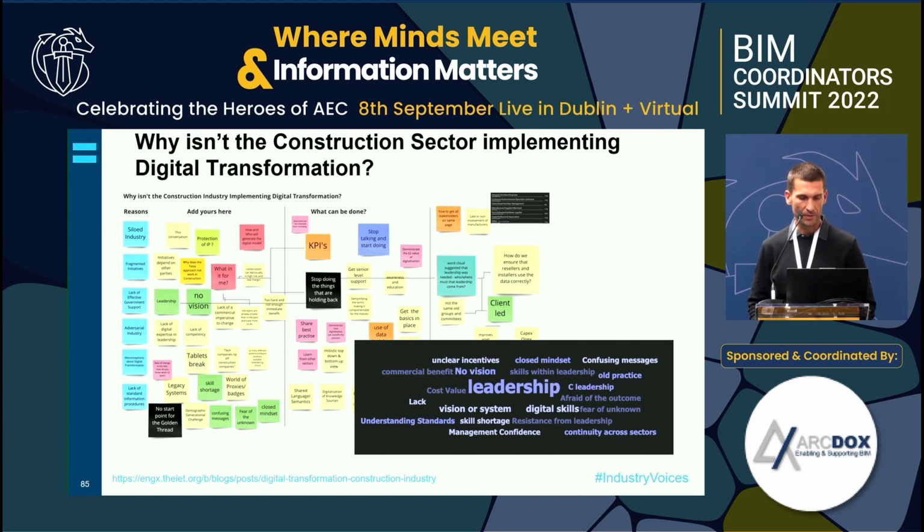So some of the reasons highlighted obviously are the usual ones like siloed industry, but it was good that when we did the Slido, what's coming out was the lack of leadership, vision, the kind of end-to-end strategy, long-term vision from government as well, that we just have another new housing minister. So it's very difficult for the leaders to start implementing.